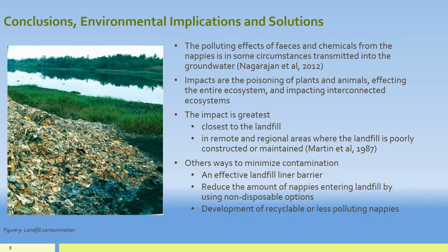The pollution caused by fecal matter and chemicals in nappies in landfill is in some circumstances transmitted into the groundwater. The impacts are the poisoning of plants and animals, which affects the entire ecosystem and in turn impacts interconnected ecosystems. Other solutions that could be investigated are reducing the amount of nappies ending up in landfill by encouraging use of alternative nappies, developing a recyclable nappy option, or a treatment option to contain pollutants within the nappy.